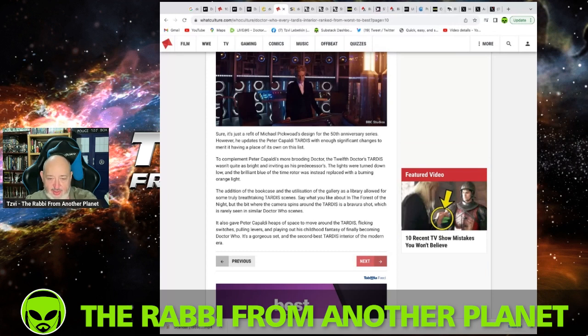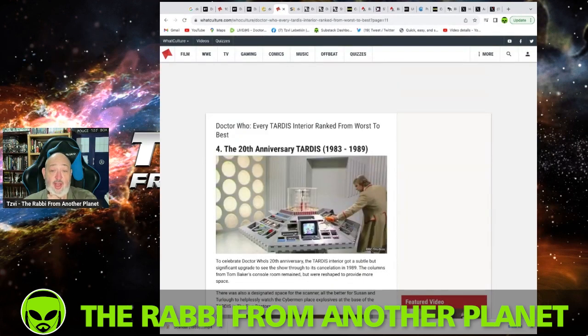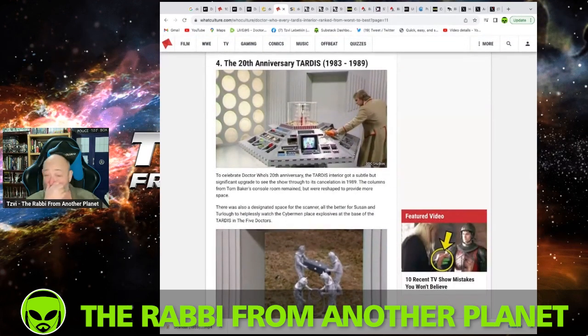which is rarely seen in similar Doctor Who scenes. It also gave Capaldi heaps of space to move around in. He was very good at flicking switches and playing out his childhood fantasies and quickly becoming the Doctor. It's a gorgeous set, and the second best TARDIS interior of the modern era. High praise indeed. Okay, I like this. See, this is my era, baby. I like this one a lot. I do like this one a lot. I will put it back here on the list.